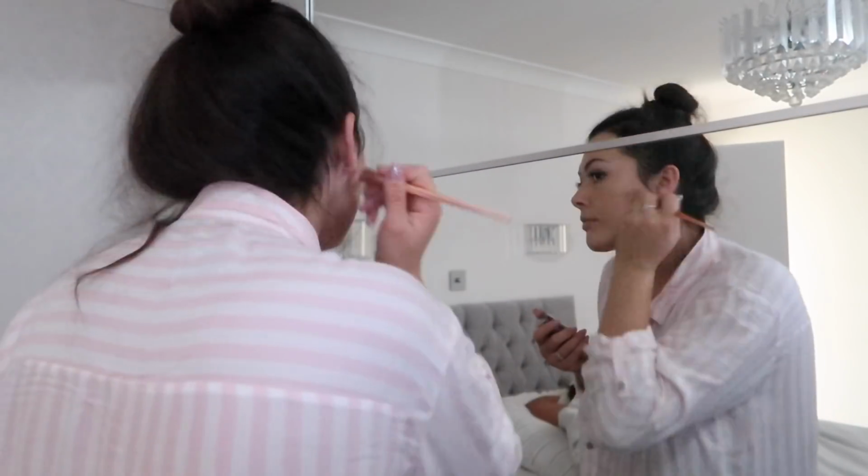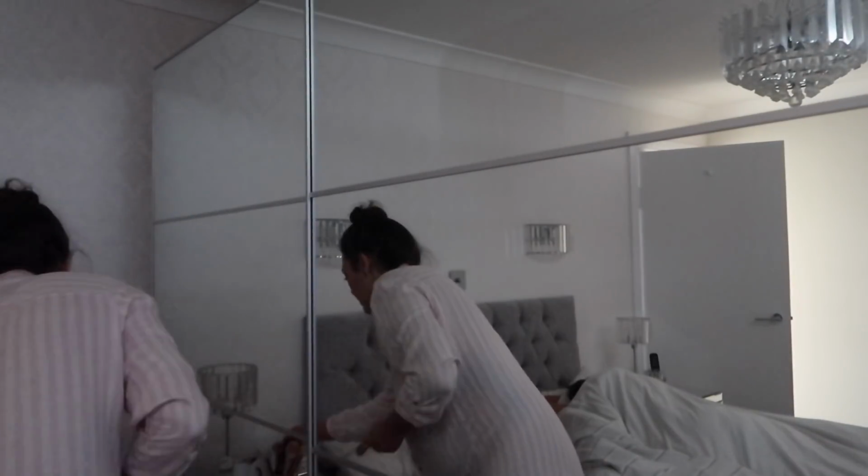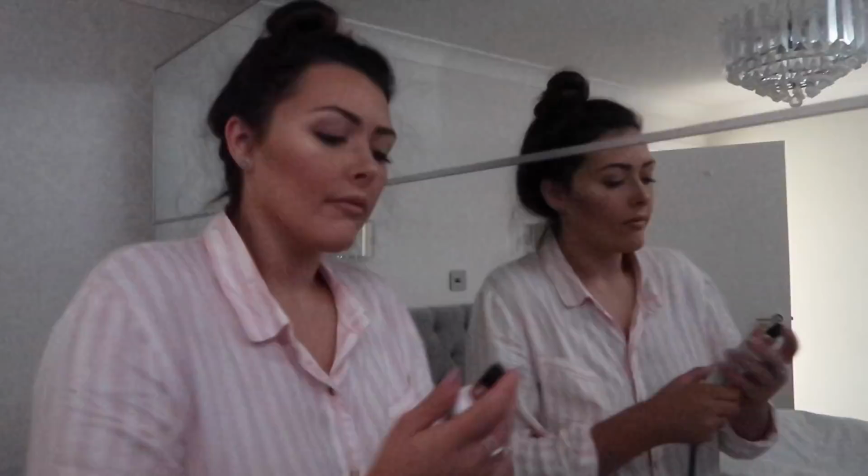It's just that sort of easy base with a bit of a contour, a bit of a highlight. I also fill in my brows in this one just because I had a little bit extra time. And then it is just time for a lipstick to be chosen, which today I'm going to wear Velvet Teddy by MAC because I absolutely love it.